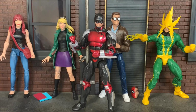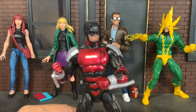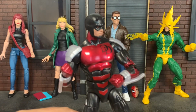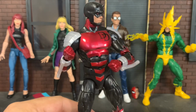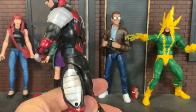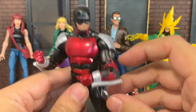All right, so in the 90s, if they weren't wearing bomber jackets or had a million pouches, they had armor. Daredevil being no exception. This looks great though. Holy cow, I like this Daredevil a lot. The reds used are nice, man. Look how nice they shine under the light. So the thigh armor here, I almost wish these parts were like that.